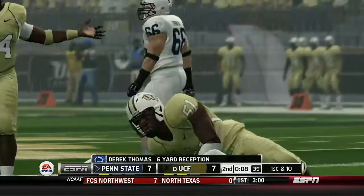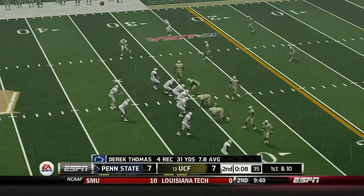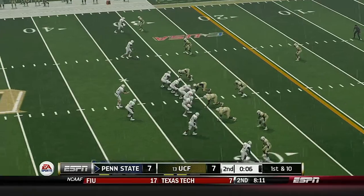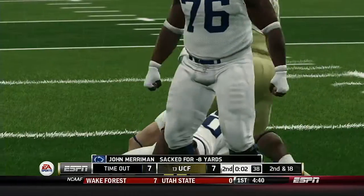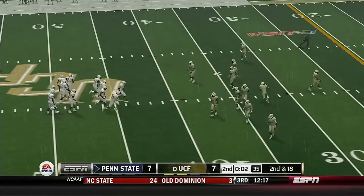Good tackle there in space. Back five. That's a great tackle at the 39. Penn State will take their last time out. So the sack makes this a second and long.